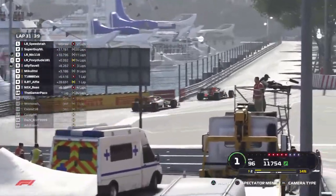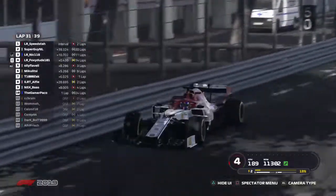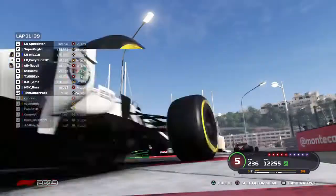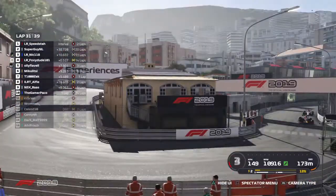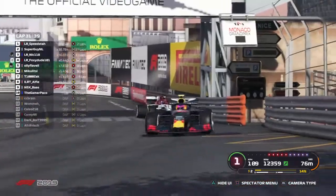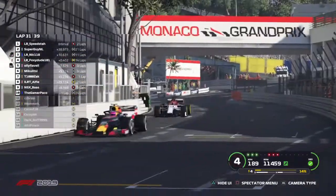Now let's go back to the standings once again to keep an eye on where Zach is. He's come out in 7th and he is 4th in the championship. How far behind Calzo is he? 14 points off him. So he's still going to remain P4. He's going to close the gap to Calzo in the championship.